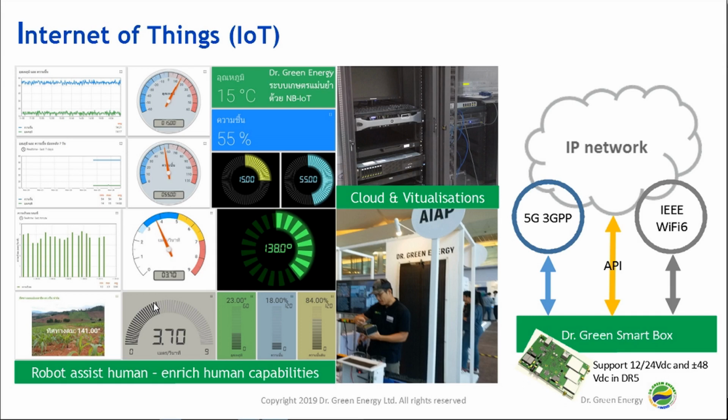So robot assists human. So for the labor of this farm, or the farmer, he can work more efficiently, enriching his capability to be more productive in his farm with this control and automatic system of this controller. And our system is using the cloud and virtualization.